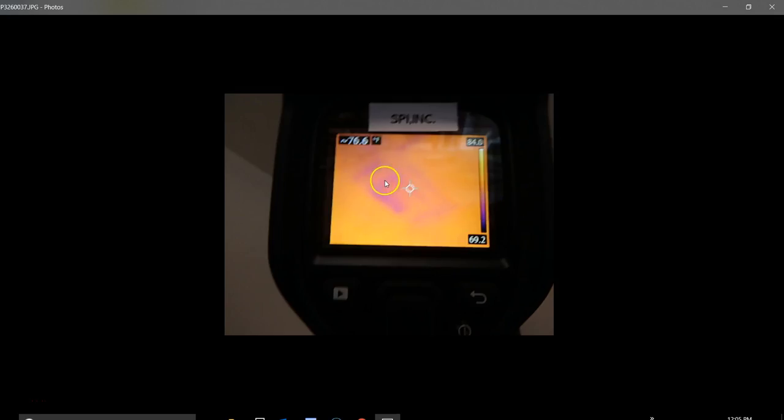This is the area you're asking about. To me, this looks like framing members that were wet, that haven't dried out yet. Does not look like mold to me. So the repair that they did appears to be holding.